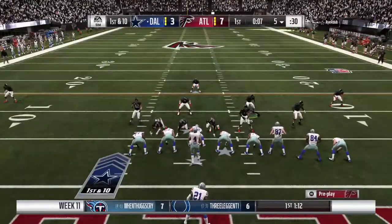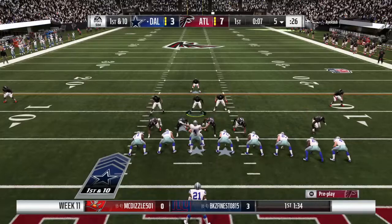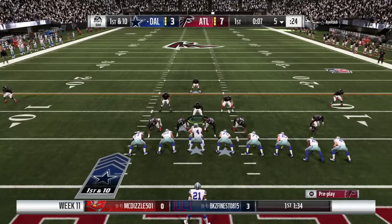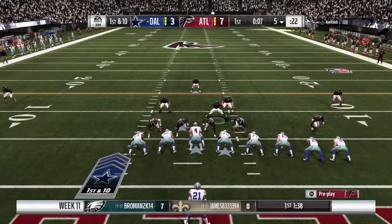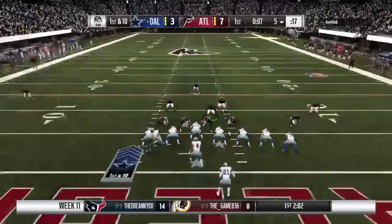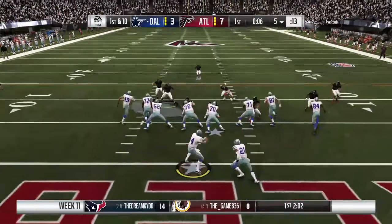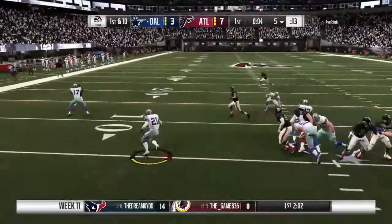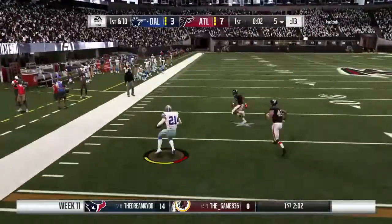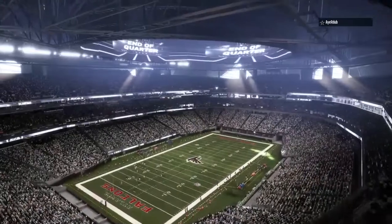Now they look to pay it off on 1st down. Swing on the field, right. To the right. There we go. They'll start the drive with Elliott. Oh, he's got some breathing room. And he's taken down, but not before reaching the 20.